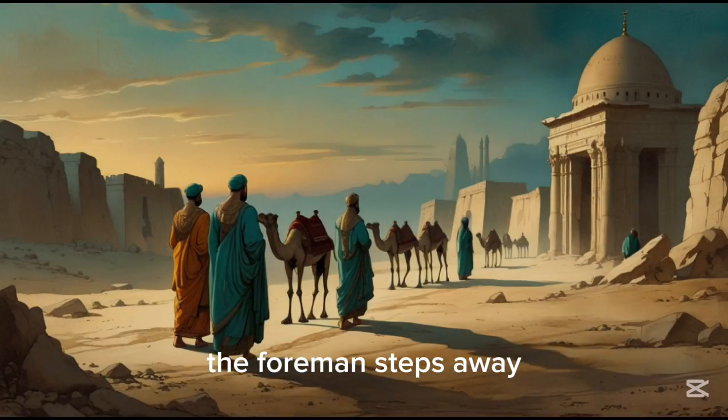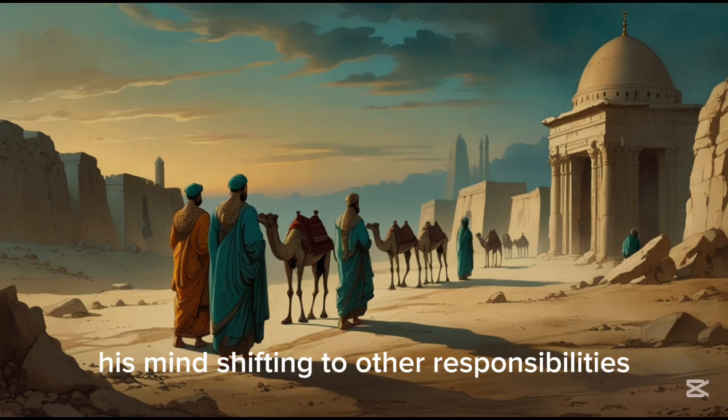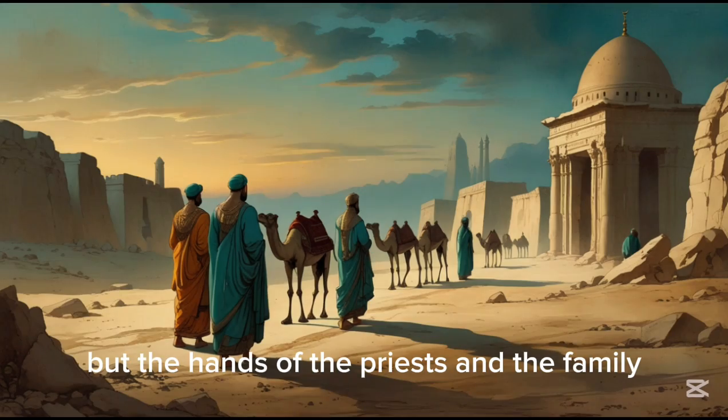The foreman steps away, letting the wind carry him towards the horizon, his mind shifting to other responsibilities. For now, it is not his hands that will shape the tomb, but the hands of the priests and the family.